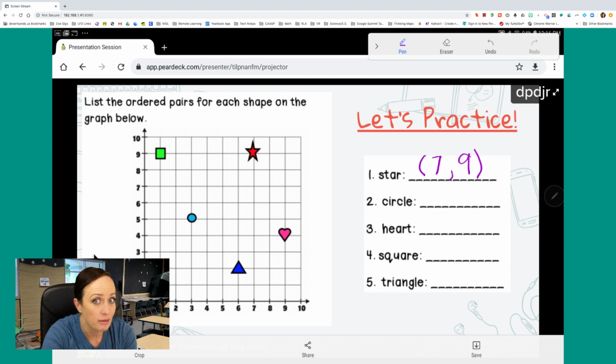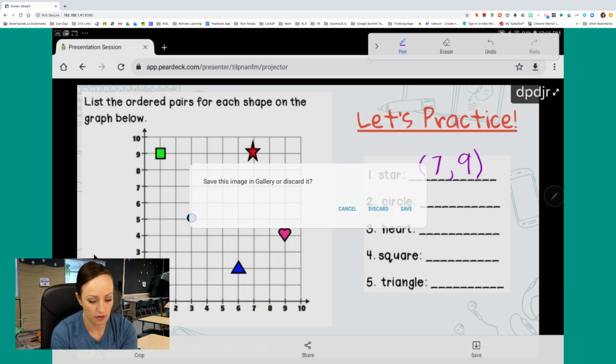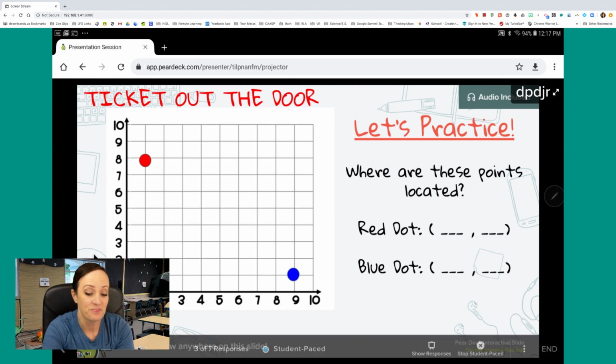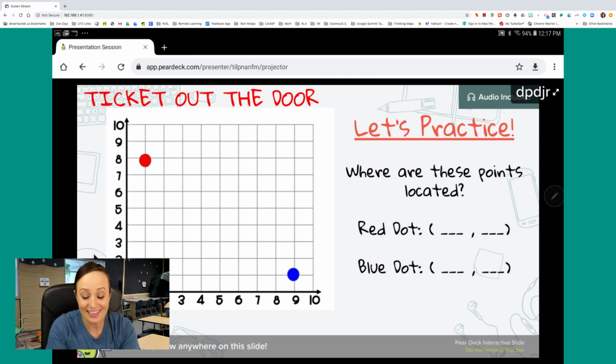Are there any questions about this slide? This is one of my favorite ones. Are we good? Okay. All right, so that's your practice. The last one is your ticket out the door. I have 2 dots. Where are they located? Okay. All right, so I think you've got this, guys.